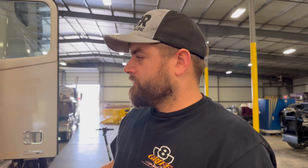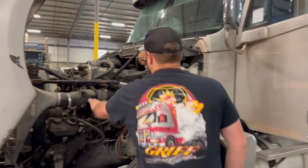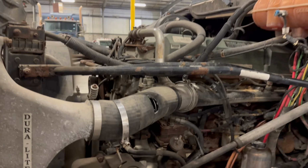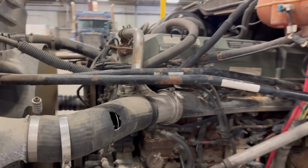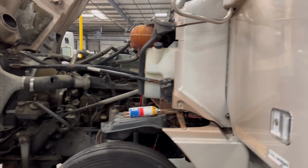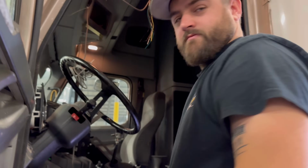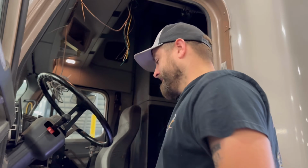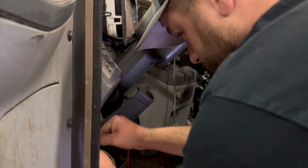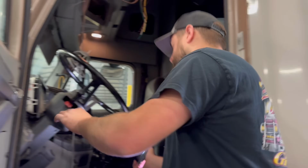Well, it's definitely missing. Could be needing to bleed itself out still. It's doing some weird stuff there. It sounded like it was gonna run away. Throttle wasn't responsive, and it was at like 1,000 RPM, so it could be because there's something unplugged in here. So let me do some digging around. But it starts and runs. That's a big plus. Big old plus.